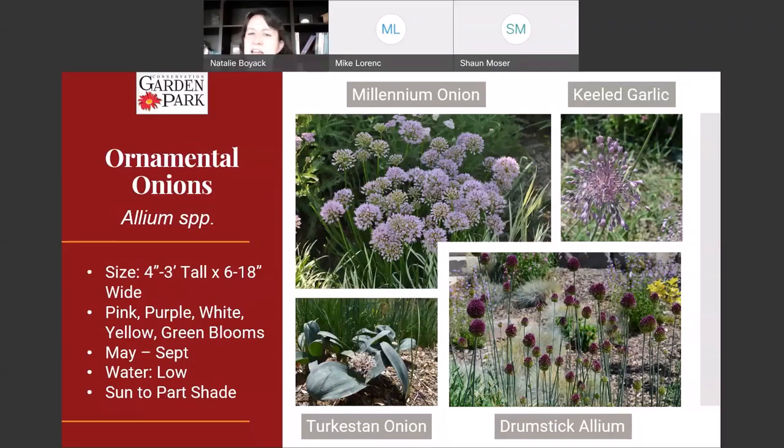And so there's a section here at the garden where we have a bunch of different types of alliums, and something is blooming pretty much all season. And they come in a variety of colors: pinks, purples, whites, yellows, and some have even kind of a greenish aspect to them. And they do well in sun to part shade and with low water.